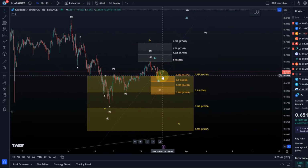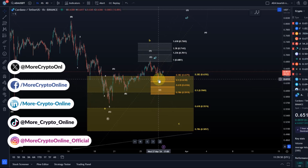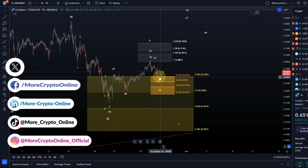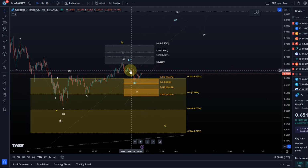The ADA chart did react to the micro support zone I shared with you yesterday, but I don't have any strong evidence that a low is in place. It's chopping around. I would not be surprised if it comes down a little bit lower. It would take a break. I mean, you see these previous swing highs.